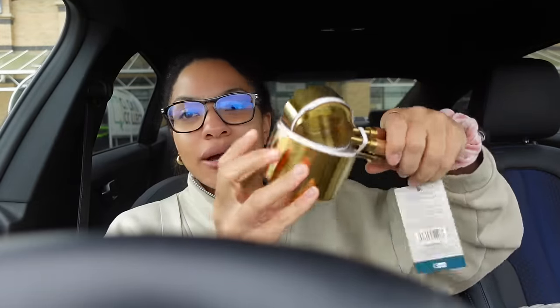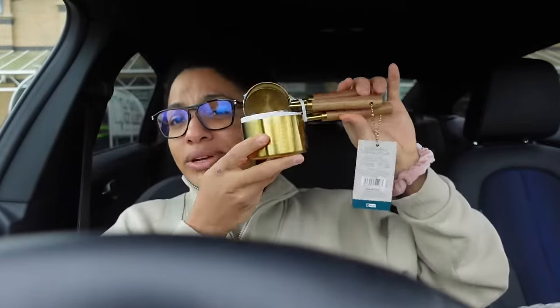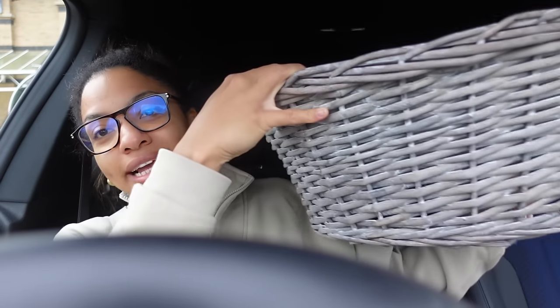These are some measuring cups, but they're gold with a wood handle. How pretty are they? Oh, I love them, they're so lovely. They're £12. I thought they were six, so double the price, but by that point I'd already bought them and walked out the shop, so I don't know. I will use these a lot. I do cook recipes a lot that require things like this, especially with baking, so I'm excited for these. So festive.